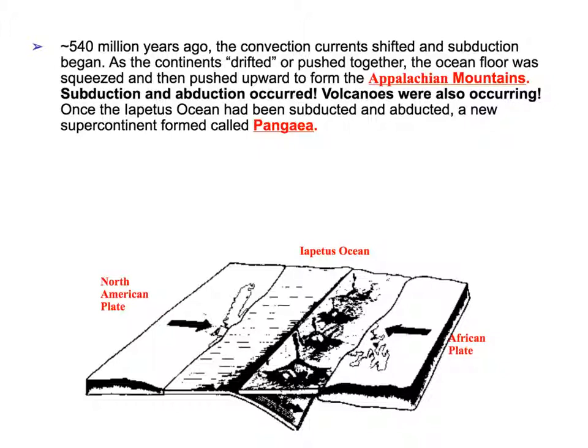Now, it's important that I point out that the west coast of Newfoundland is basically a sliver of ancient North America, and the east coast, the continent on that side, was an ancient sliver of Africa. And so when the ocean-ocean collision came to a close and the two continents were up next to each other, it essentially became a continent-continent collision, which is exactly like what we're seeing in the modern-day Himalayas. And so the Iapetus Ocean completely disappeared, and this little piece of Africa and this little piece of North America collided. And at that particular time, we had our second supercontinent, and that supercontinent was called Pangaea.